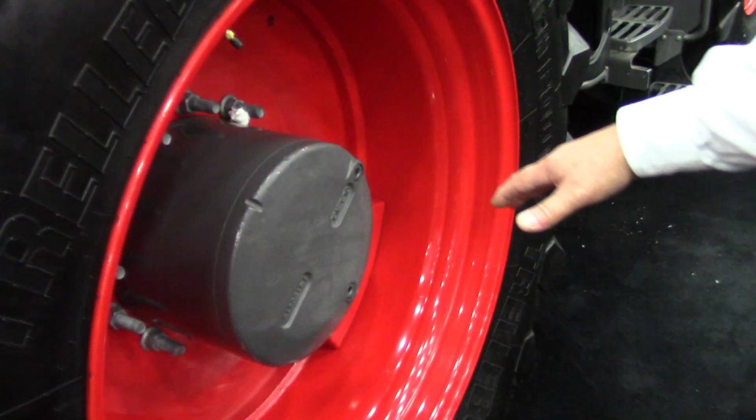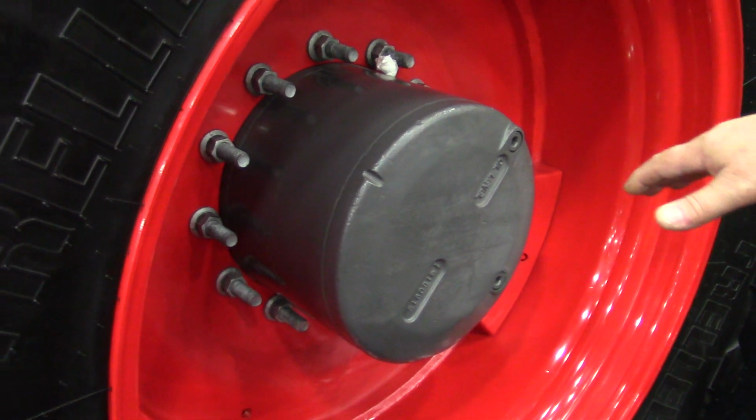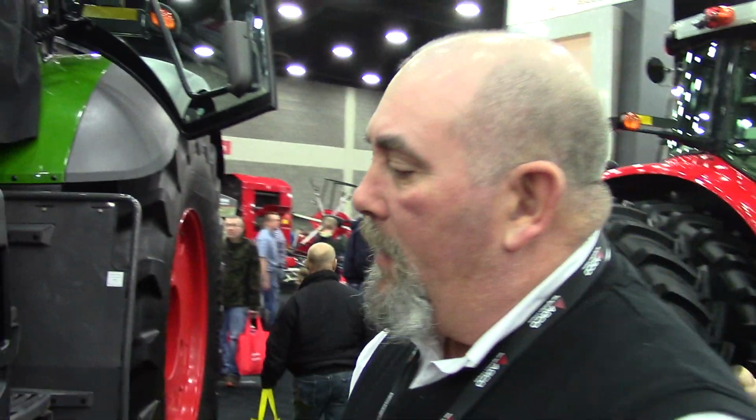On the tractor, you'll see Vario Grip. Vario Grip is a system developed by Fendt, an onboard system where we can set a field pressure as well as a road pressure. So we can dial in the air pressure specifically for the field or road conditions. What that's going to give a customer in the long run is longer tire life, better ride, lower compaction, and increased traction in the field. So lots of adjustments and variability with it.